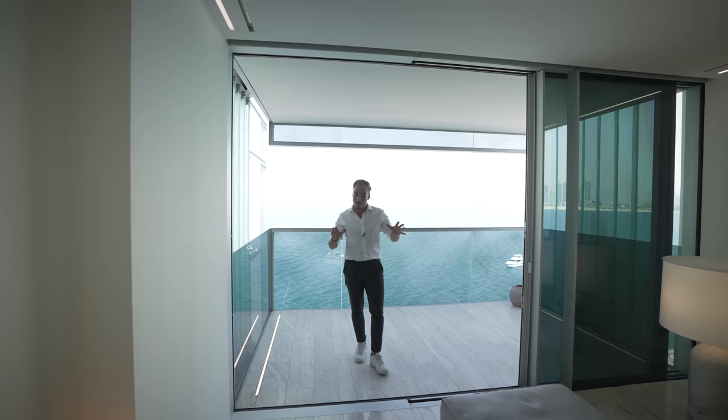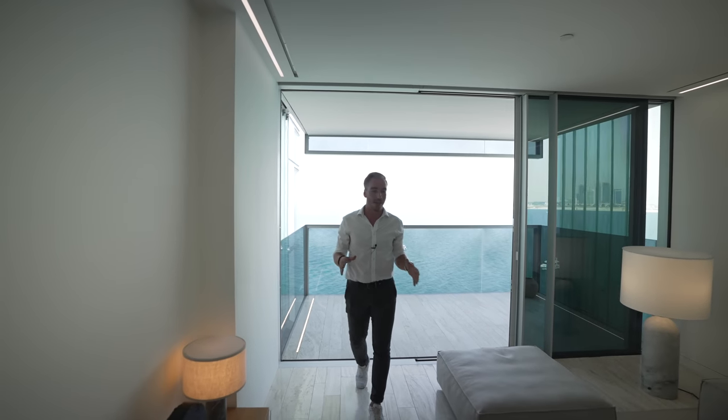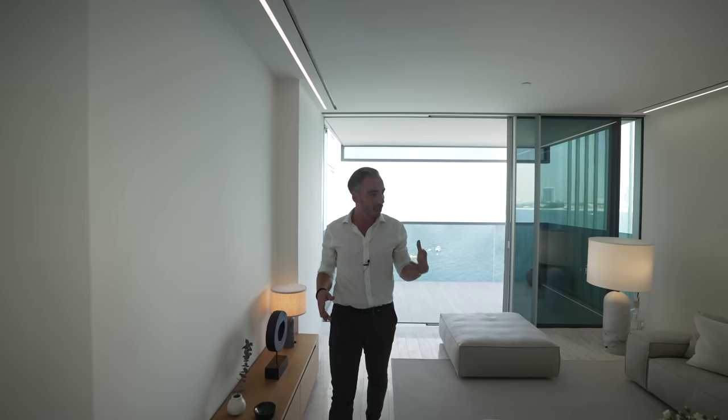This is probably one of the best apartments that I've seen in Dubai till now. It's just so modern, yet simplistic. It's not sort of overpowering.